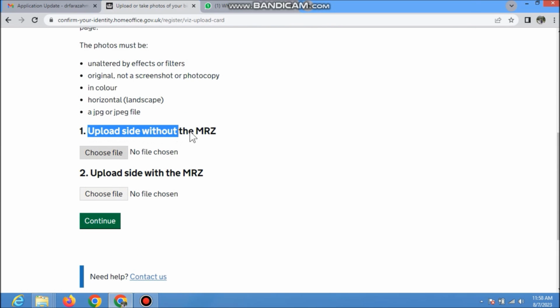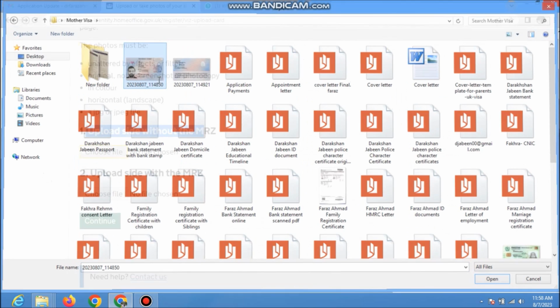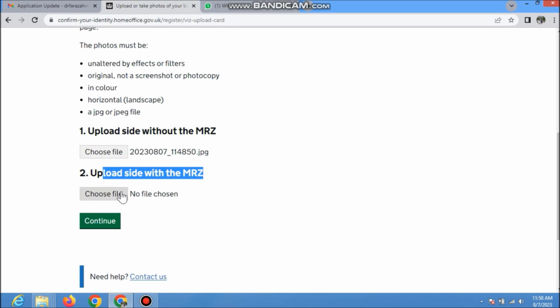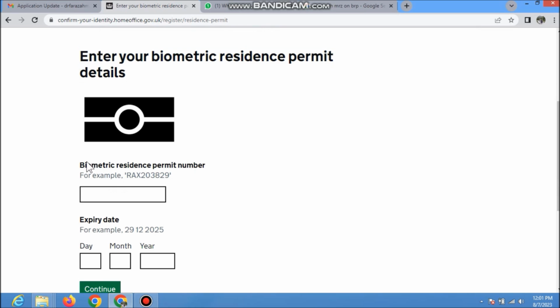Here, upload the side without the MRZ, that is the front side of your BRP. Upload the side with the MRZ, this is the back side of your BRP. So this is the front side. Now I am going to upload the back side of my BRP. Select from your gallery or from your computer, click on the continue button, and enter the biometric residence permit number.